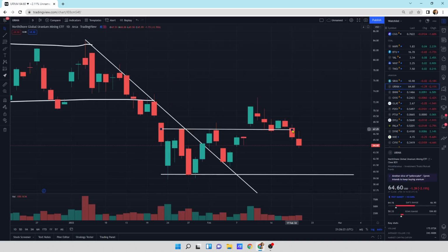URNM getting a little bit more sell-off today. We're coming back within this pattern. I thought we were ready to break. Had nice small little compact down days. That usually means that we're going to head higher, but we couldn't muster the buying pressure to do it. So we came back inside this sideways pattern.